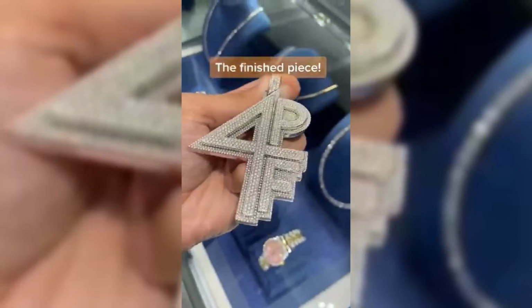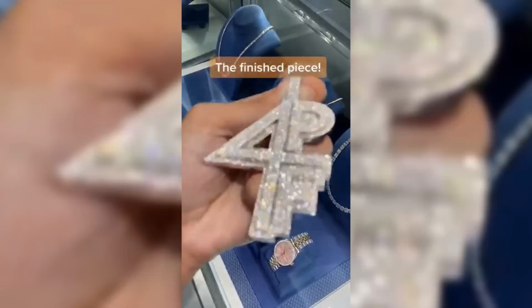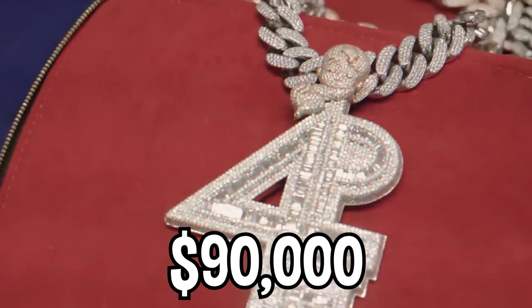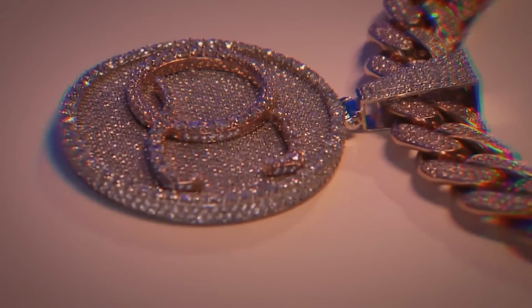But his next chain is his iconic 4PF chain. This has the logo to represent his team and label. Lil Baby splurged on the pendant and he joined it with a huge Cuban link chain to go with it. This costed him $90,000 for the piece. However, the biggest chain Lil Baby owns is none other than the QC chain. This is the biggest of his collection.